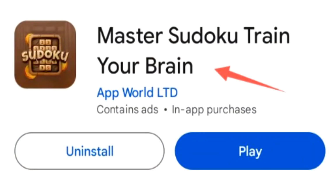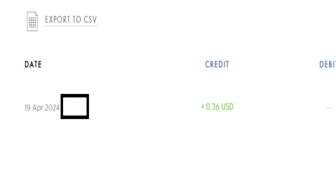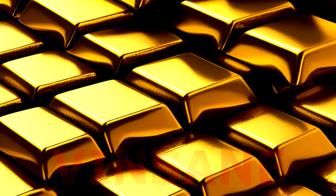So you're probably wondering, does Master Sudoku Train Your Brain actually pay? Well, everyone, I withdrew 37 cents worth of USD to my Payeer account and I was paid instantly without any problems whatsoever. So yes, it does pay, but realistically, don't look at generating more than even 50 cents to $1 per day if you're lucky. Let's move on to the next app.